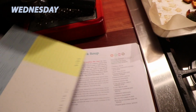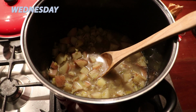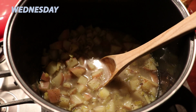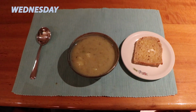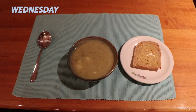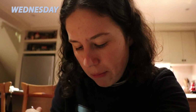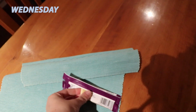Got home and my mum had turned to the potato and leek soup recipe from "But My Family Could Never Go Vegan". So she made that, and then we blended half of it so it was smooth, chunky potato and leek soup, and a bit of sourdough toast on the side. It was very delicious. And this is some Tesco chocolate. Tesco's not in Australia, Tesco's in the UK. But yeah, that was good.